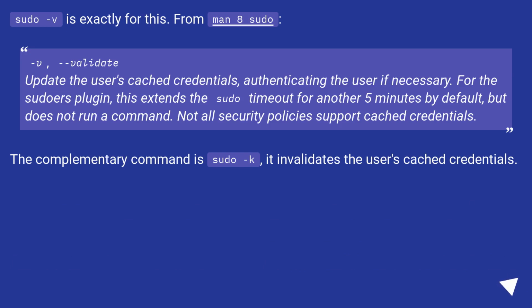sudo -v is exactly for this. From man 8 sudo, -v, validate: Update the user's cached credentials, authenticating the user if necessary. For the sudoers plugin, this extends the sudo timeout for another 5 minutes by default, but does not run a command. Not all security policies support cached credentials. The complementary command is sudo -k. It invalidates the user's cached credentials.